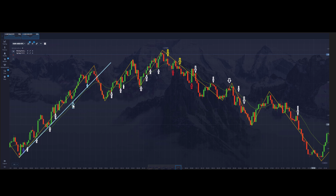Now this one I marked blue because typically I wouldn't take it because at this point we're too far away from the EMA. We've had 4 good wins right here. 1, 2, 3, really 5. So the further away we get from the EMA, I will start thinking that we're pulling back.